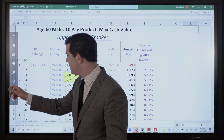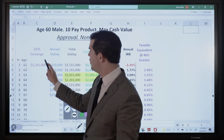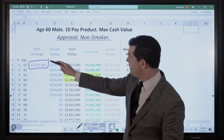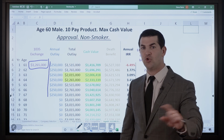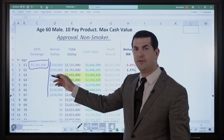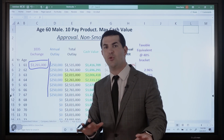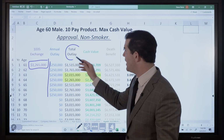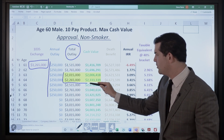So what do we see here? The 1035 exchange of what? 1.265 million is what was rolled over. The funding of 250 per year, which, by the way, as we track the performance each year, he's made adjustments. So 250, then he paid 200 in 1 year, then he increased it to 300. So he has flexibility in that sense, which is really nice. Total outlay, this allows us to track the break even, which is very important to him.